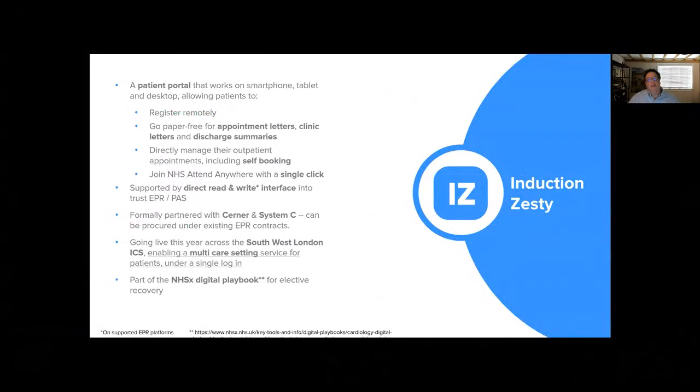Next, I want to talk about our patient portal platform, Zesty. Now, Zesty has 2 key capabilities. The first is it gives patients access to digital copies of their correspondence. And by correspondence, I mean their appointment letter, their clinic letter, and even their discharge summary. Anything that's designed on paper to be posted to a patient can be published on the portal digitally.